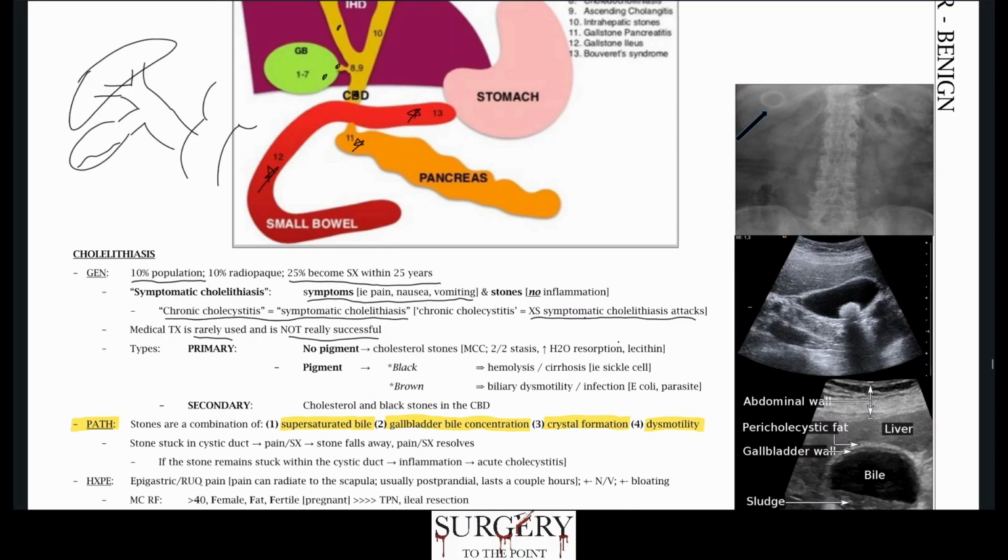When you have food that hits the stomach, this signals to the liver to make bile. Well, there's already bile stored within the gallbladder, and the gallbladder will clench down and squeeze out this bile. But what happens if there are gallstones within the gallbladder? Well, these gallstones can get stuck within the cystic duct, and you have pain, pain, pain, and these stones fall away. Should these stones remain in place and not fall back, that's when you start converting a symptomatic cholelithiasis to acute cholecystitis.